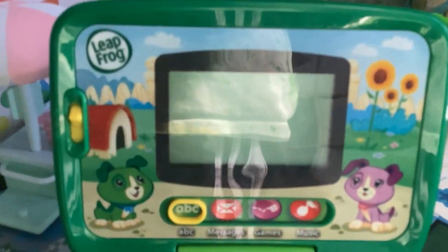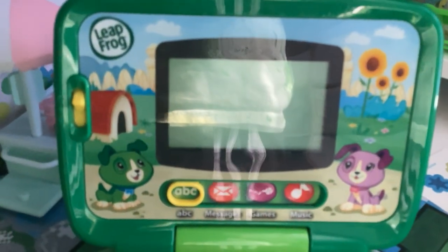Leaptop. I remember that when I was little. No, that was about a year and a half ago. I keep saying about a year and a half. Just shut the door. Yeah. Let's be calm. No. Okay, guys.